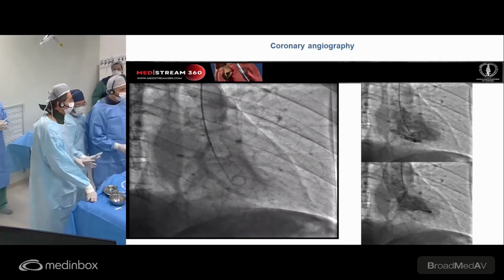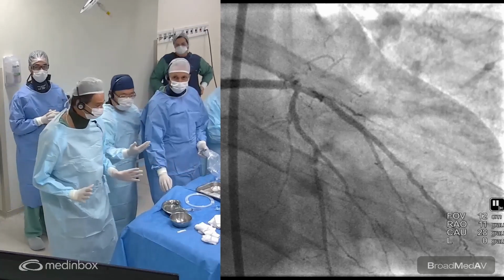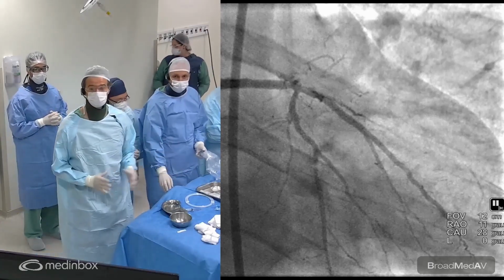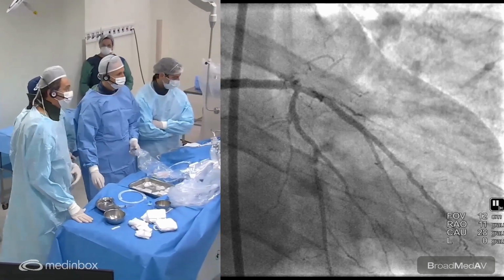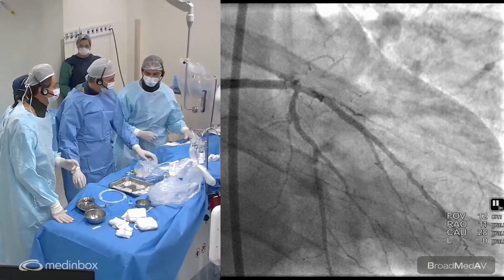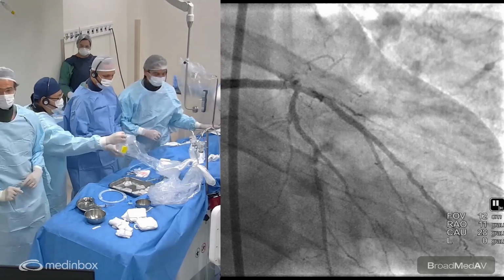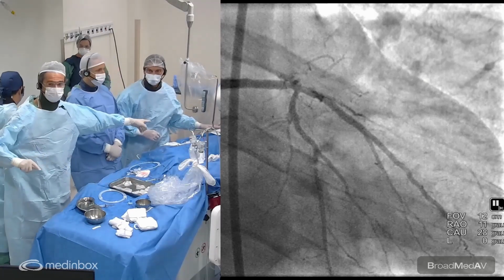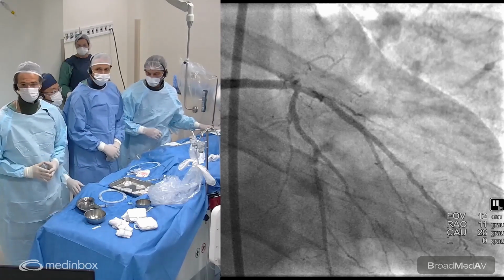So let's move now to Rodolfo, our operator here. Rodolfo, what have you done so far? The patient's in the cath lab, so the decision was to treat, of course, that's the reason the patient is here. Can you show us the image that you got? We start with a femoral approach. Could you move the camera to the femoral approach just to see? Yes, only a single puncture.